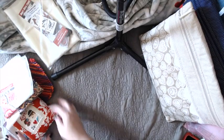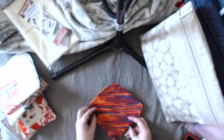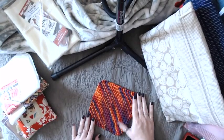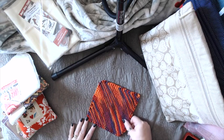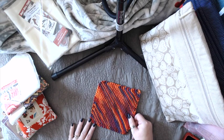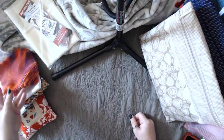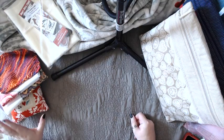Alright, and then the next finish, finished my dishcloth from Caroline's dishcloth pattern. I did finish the pair of socks that I was working on before, but they are hiding and I couldn't find them this morning, so you get the dishcloth. I did finish the socks though, started another pair. Alright, so that's the finish pile.